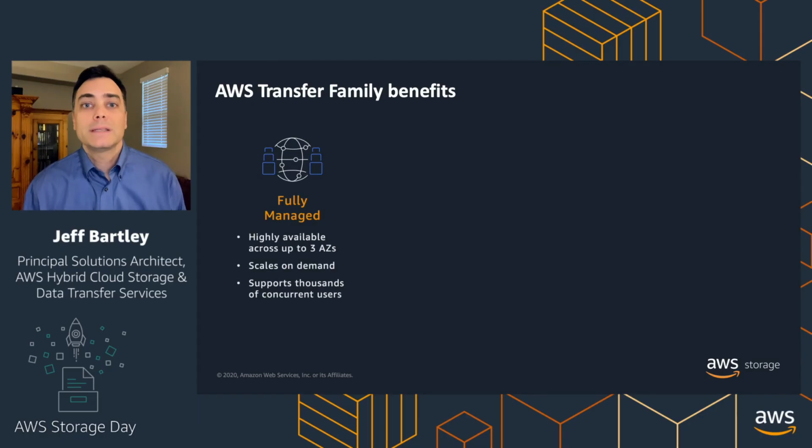The first of these is that it's a fully managed service that is highly available across up to 3 availability zones. And if you've ever tried to build a highly available file transfer server, you know that it's a lot of work and a lot of overhead to manage. In this case, AWS Transfer Family takes care of all of that for you by being a fully managed service. It scales on demand to meet the performance needs of your applications and users, and it can support up to thousands of concurrent users at one time.